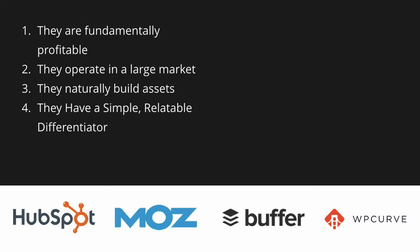Great businesses offer a simple, relatable differentiator. And this is a concept that I think is so powerful because I think businesses grow through word of mouth. If you think of something like Uber, it isn't a complete revolutionization of the transportation industry. All it is is a small tweak on an existing product. The existing product is taxis. Everyone knows what a taxi is. They can relate to that.